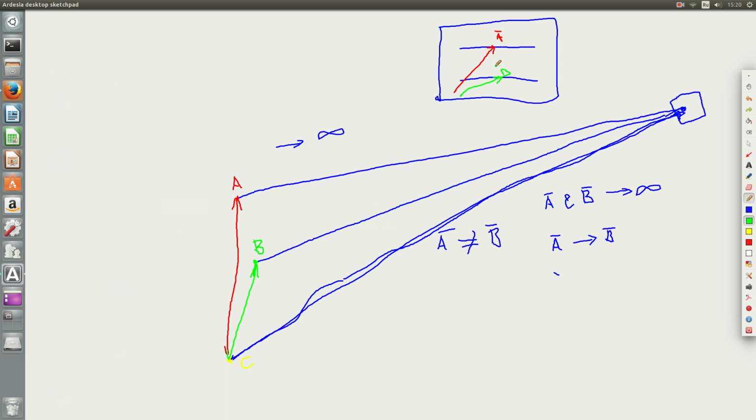So it's really a paradox because it's all relative. It's how you look at the whole thing. Relative to C, you will see that they meet somewhere at infinity, but if you go to that reference frame there, the parallels will never meet. And that's the whole conclusion of this paradox. It all depends on how you look at it.